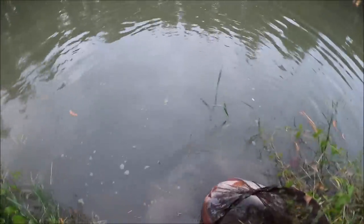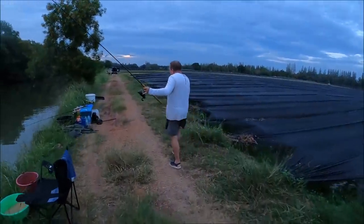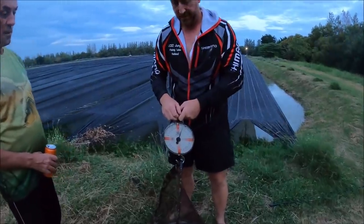Fish. Nice one, mate. Oh, he's deep. Nice one. He's a good fish. He's bigger than he looked in the water because he's so deep. Face up. Face up. Big one. Wait, that one. Yeah. Bigger that one. Right, nice one. There we go.